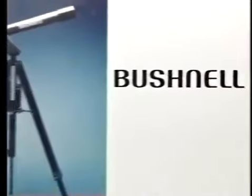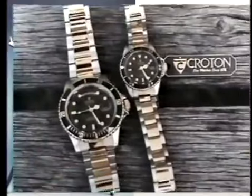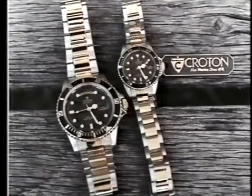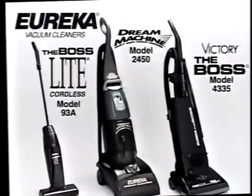Bushnell high-tech astronomical telescope, sleek and contemporary, designed to appeal to young and mature viewers alike. Explore the world beyond from Bushnell. Croton two-tone bracelet watch, Micron 24-karat gold-plated Roman numerals on bezel, mineral crystal, water-resistant from Croton Watch Company. The Dream Machine steam cleaner for carpets, bare floors, and upholstery, cordless Boss Light and Bravo 2 Boss with 10 amps. Great products from Eureka.